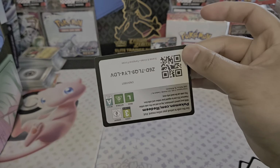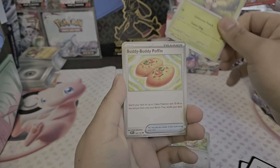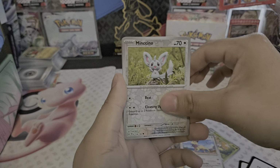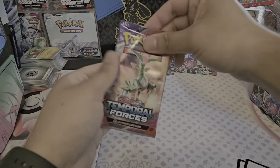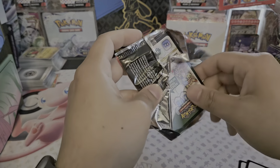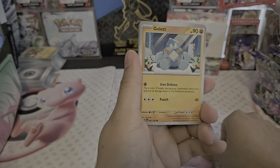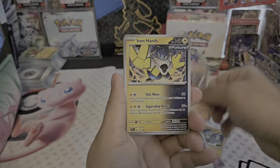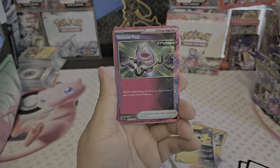But next pack, come on. Next pack of Temporal Forces. Golett, Elgum, Meltan, Nuzleaf, Poffin. This is also a pretty playable, valuable card, I guess, in the meta soon to come. Scyther, and the Dunsparce regular holo. Come on, next pack. Hopefully we don't get the Cutie Fly again, because I pulled that card 4 times now. The Cutie Fly Illustration Rare. I liked that card the first time. The second time, the third time, I'm like, the fourth time, I'm like, oh, hell nah.